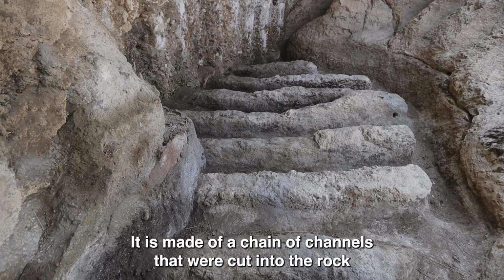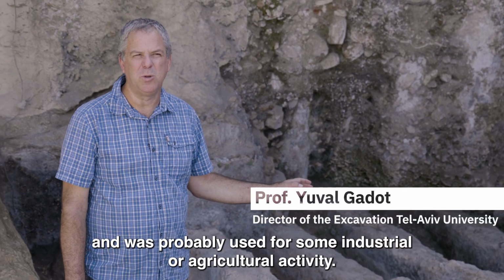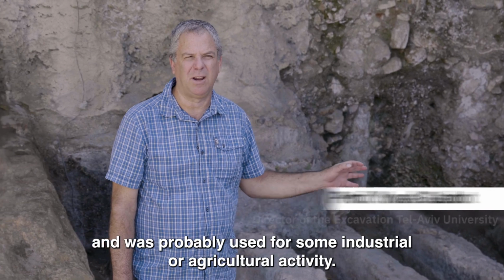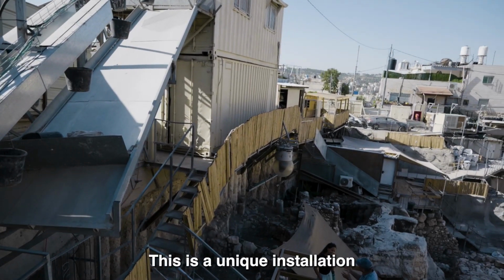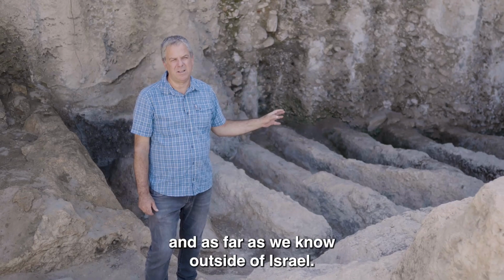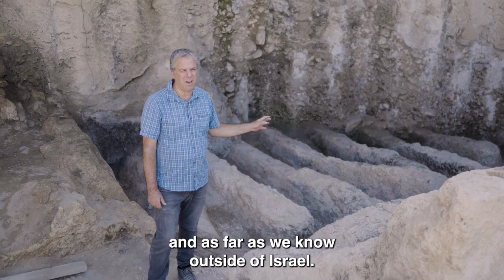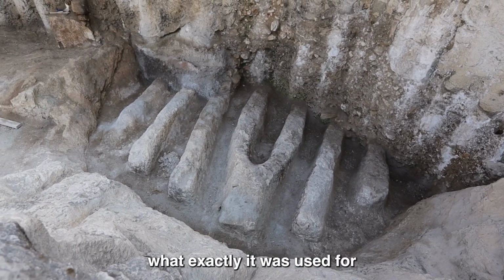It is made of a chain of channels that were cut into the rock and was probably used for some industrial or agricultural activity. This is a unique installation. Nothing like that was found anywhere else in Israel, as far as we know, outside of Israel. And because of that, it is very hard for us to know what exactly it was used for.